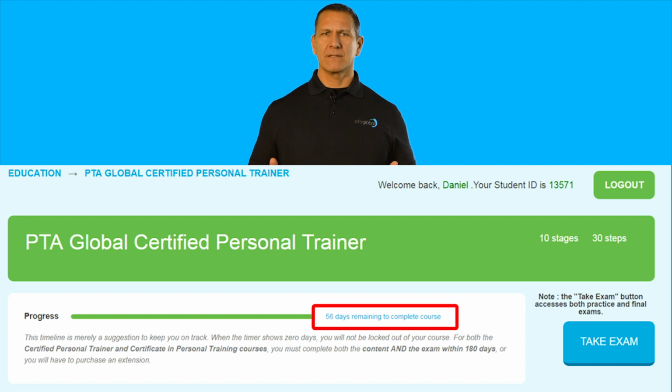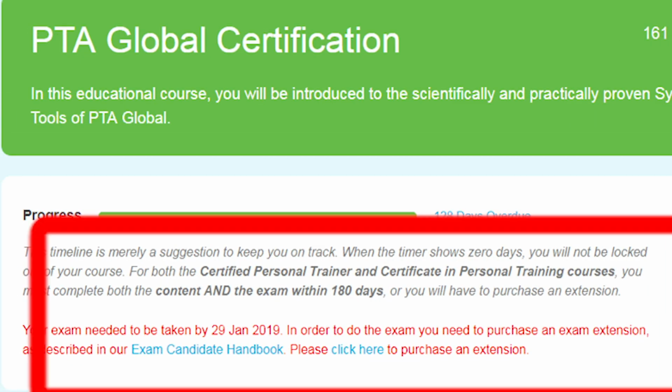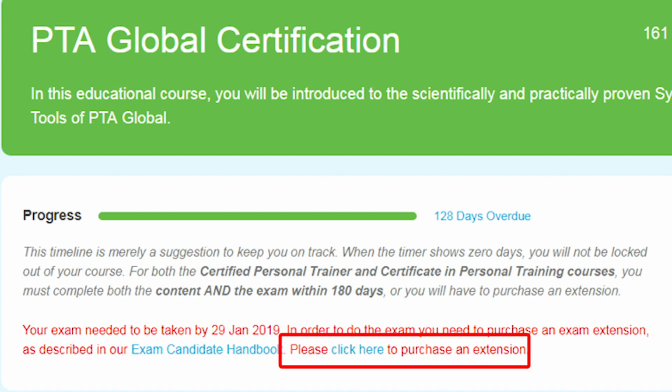Why is this? The timer says you are overdue after 120 days, but you aren't truly overdue until you exceed 180 days from purchasing the course. That 120-day timer is to guide you through the education in 120 days, so you still have 60 days to take the final exam at a testing center. Now, when you exceed 180 days, an option to purchase an extension will appear.